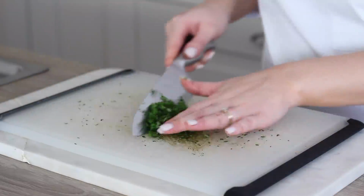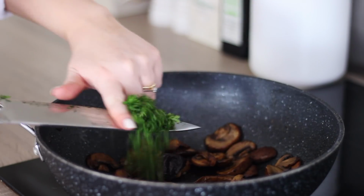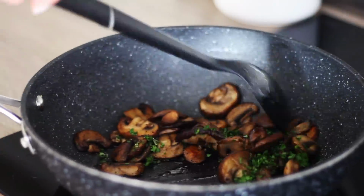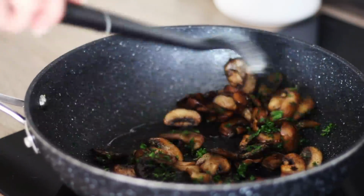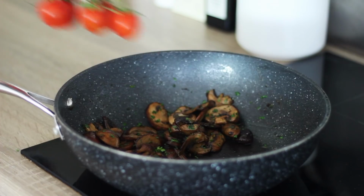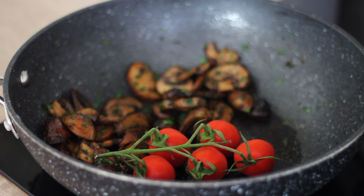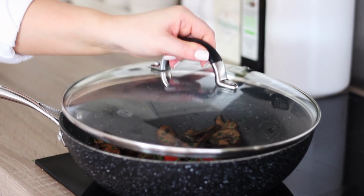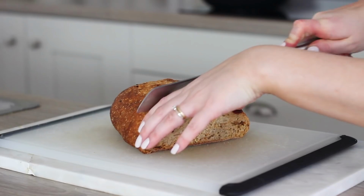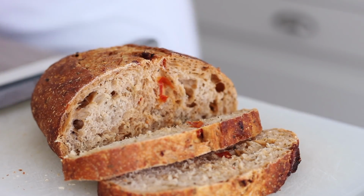At this point, the mushrooms were lovely and golden. I then took those fresh minced herbs and added those into the pan with a little crack of black pepper as well, and just gave it all a good stir through, getting the mushrooms well covered in all of those fresh herbs. I took some tomatoes on the vine as well and added those into the pan just to lightly fry them. I covered the pan with a lid just to help them cook a little quicker, and while they were cooking I sliced up some bread. This was an amazing loaf of tomato and herb sourdough.